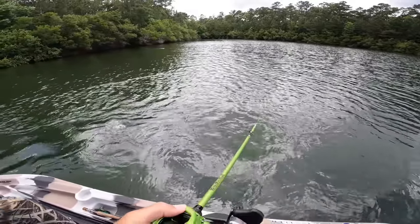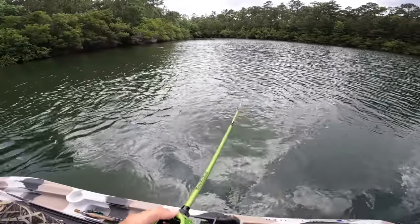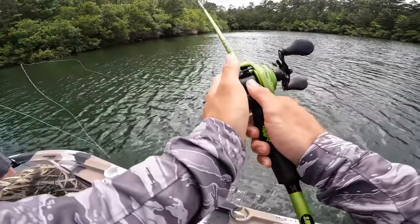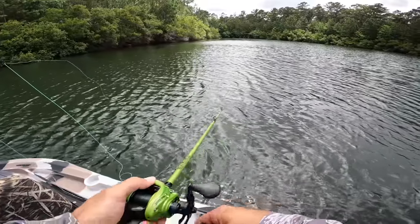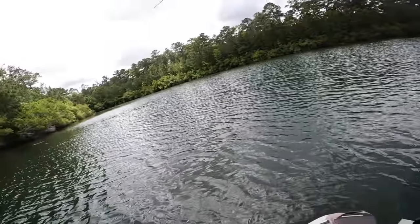You got enough juice to coast this, right? Yeah. Right out here to my right, there's some offshore structures, a bunch of sunken concrete. And we're gonna go just across the top of that.